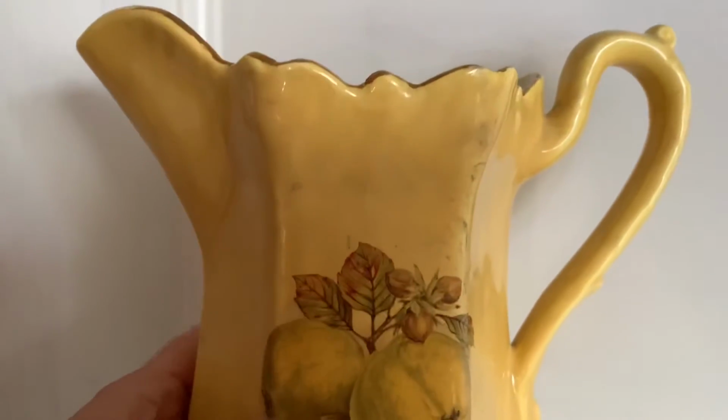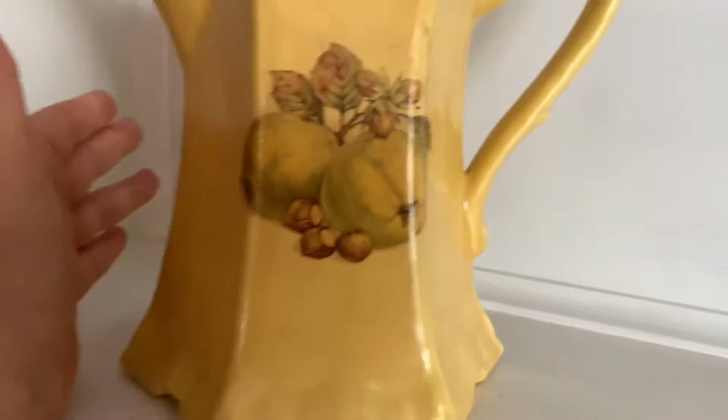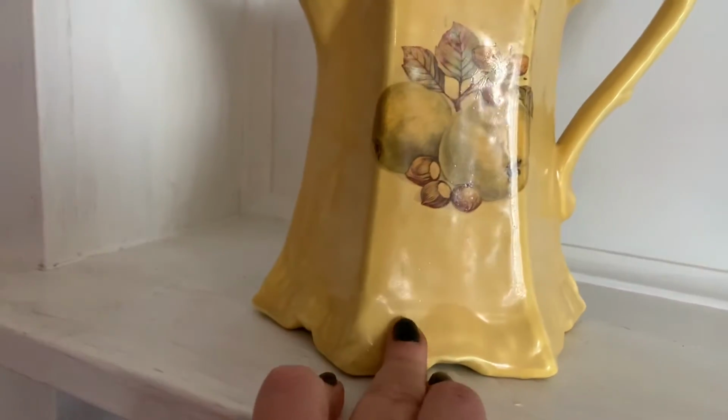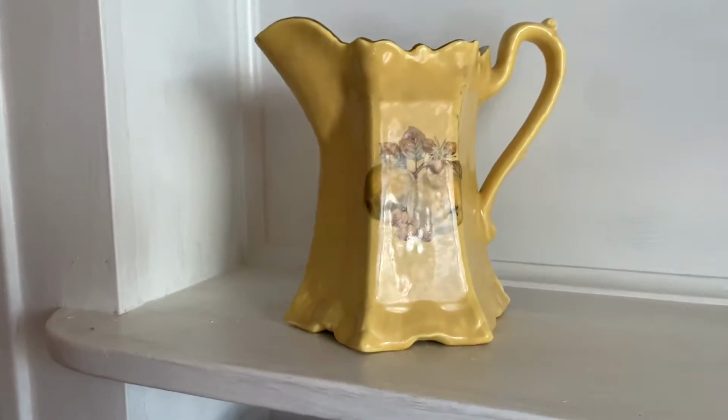Because I love this. By the way, I thrifted this a few weeks ago. I'm not really sure, okay, $4.99, that's what I paid for it. I don't really know, I'm guessing 1970s. I'm not sure, but I absolutely love it. It will probably come out again in the spring because even though it's yellow, it can kind of go fall, spring, summer, fall, and I love that.